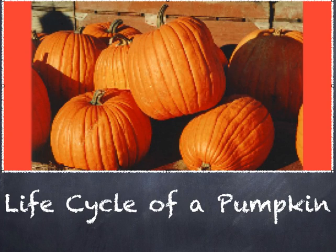This is the weekly test for the life cycle of a pumpkin. I'm on the vocabulary page. I'll read you the direction. I will read you number 1, and I will read you the choices that you can pick from. Directions. Read each sentence. Fill in the circle next to the word that fills the blank.